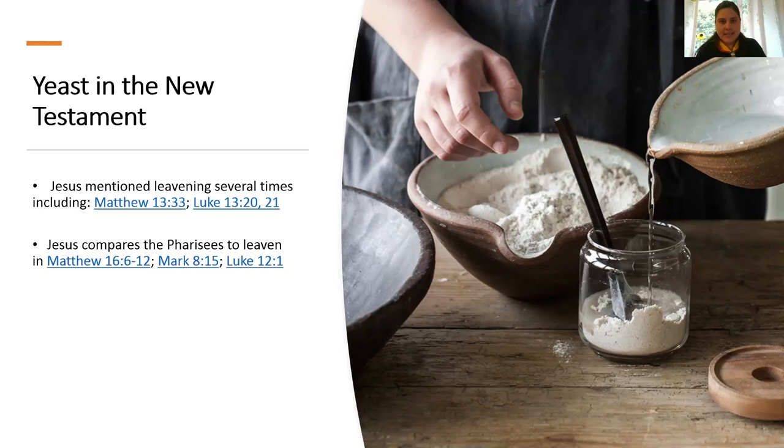The leaven of the Pharisees and Sadducees. Then Jesus said to them, "Take heed and beware of the leaven of the Pharisees and the Sadducees." And they, the disciples, reasoned among themselves, saying, "It is because we have taken no bread." But Jesus, being aware of it, knowing what they were thinking, said to them, "Oh you of little faith, why do you reason among yourselves because you have brought no bread? Do you not yet understand or remember the 5 loaves of the 5,000 and how many baskets you took up? Or the 7 loaves of the 4,000 and how many large baskets you took up?"